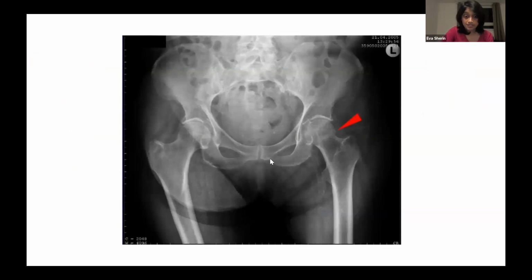So Shenton's line goes from the pubic symphysis along the lower margin of your superior pubic rami and comes down just like that. If you look in a bit closer, you can see that there's a small disruption of the line over here, indicating that there is a possible fracture. Shenton's line is something that you look for when you're trying to diagnose a neck of femur fracture.